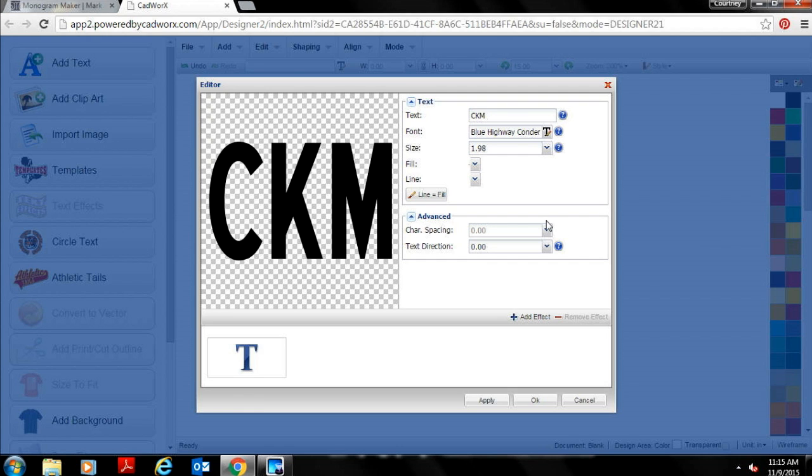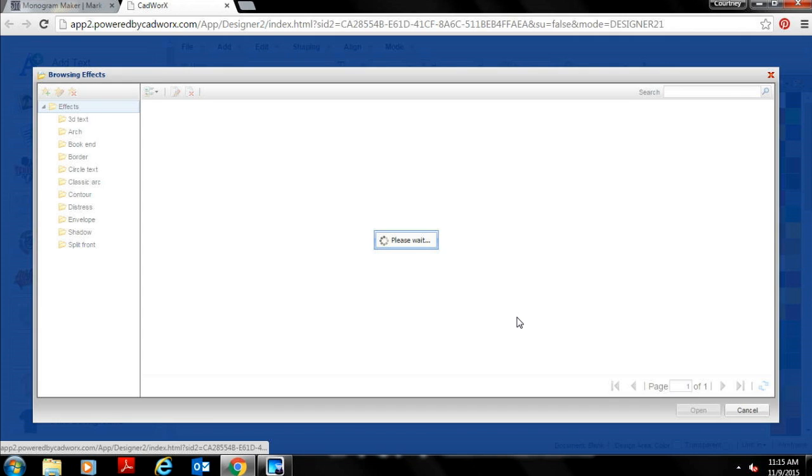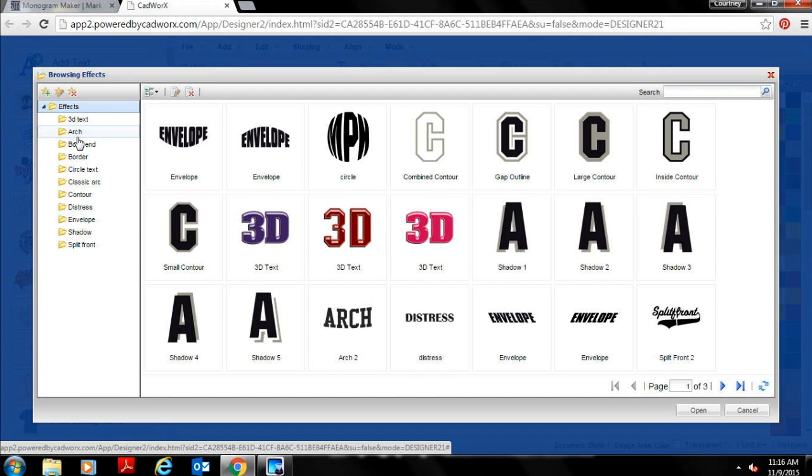Once I have my font selected, I want to add an effect. So I'm going to go down here to the bottom of my text editor, add effect, and I'm actually going to add a bookend.